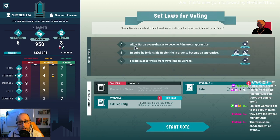Allow Baron Evans of Wales to become a morals apprentice. Require he forfeits his noble title in order to become an... Oh, we could de-entitle Evans, or forbid Evans of Wales from travelling. I'm not going to say a call for you. What should I do? +1 stability? Yeah, I think I'm gonna set this law.